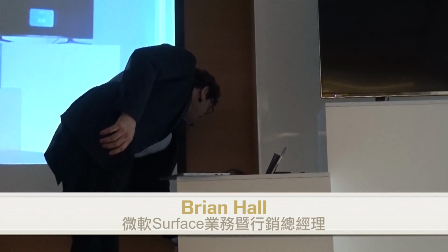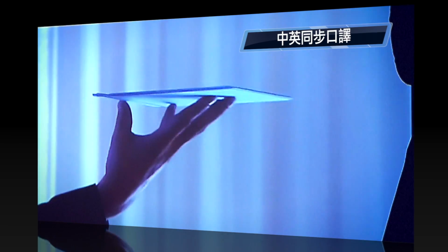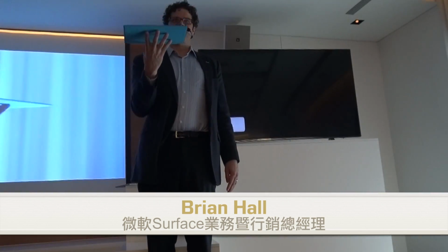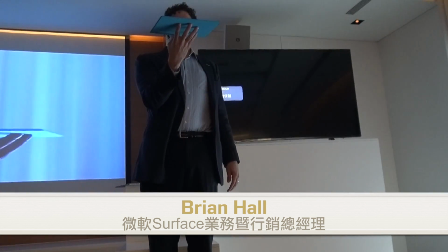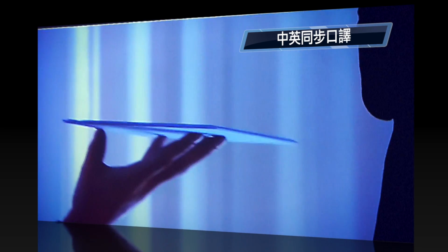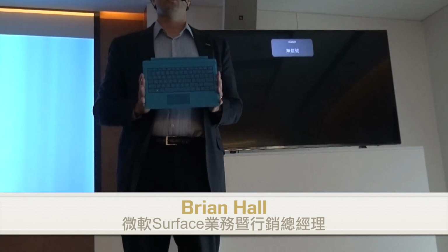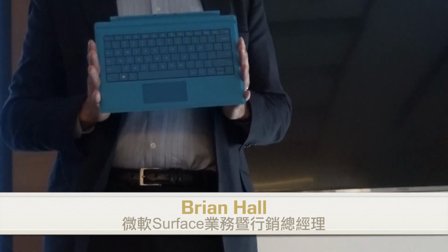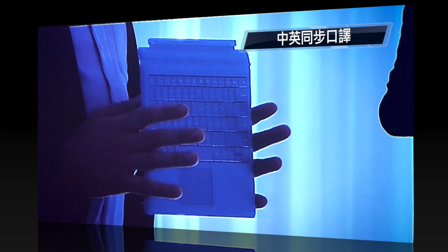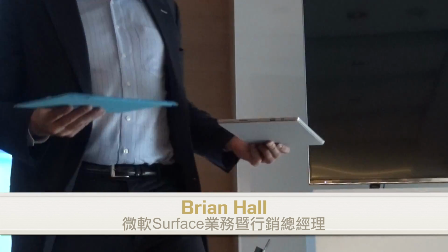The second thing that we knew was incredibly important for replacing the laptop was having a fantastic keyboard that worked with the Surface. We took the best of every keyboard we had ever made: thin, light, great typing, and backlighting when plugged into the Surface. We made it even better with a 63% larger trackpad that is incredibly fluid and works beautifully.